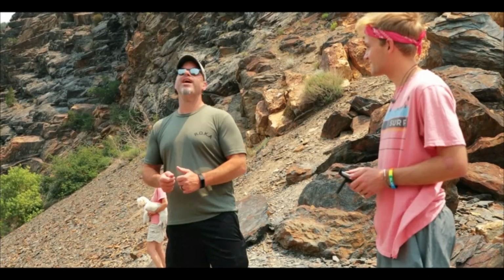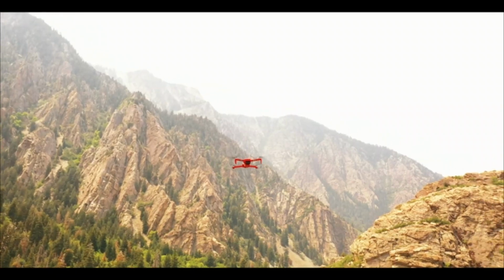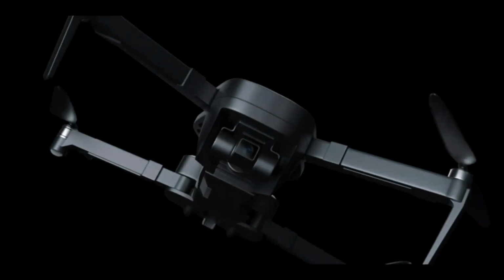Ranger was created this way so the world can have drones more easily and affordably, so you can have more fun straight from the box. It's time for you to get to experience this.